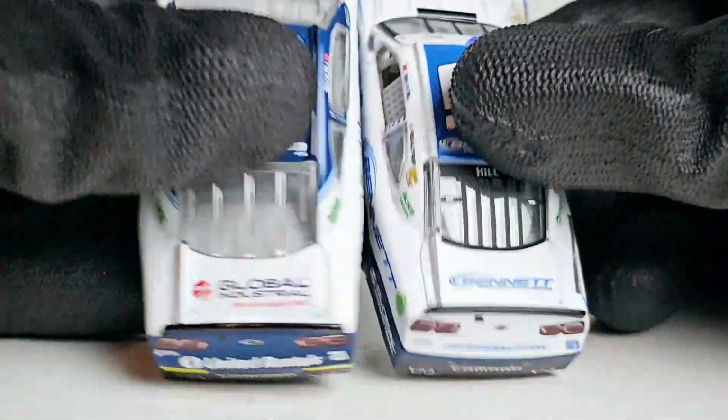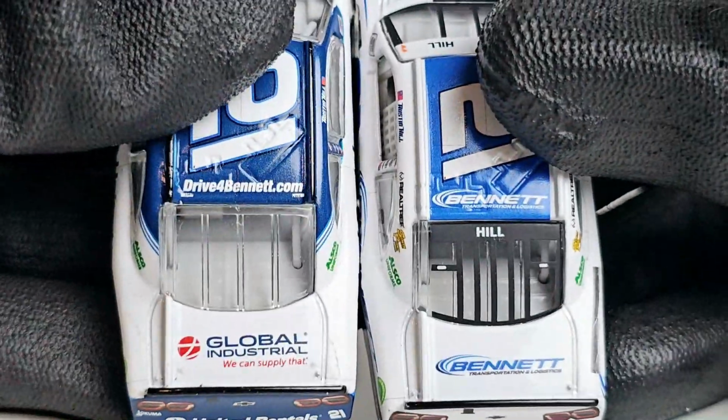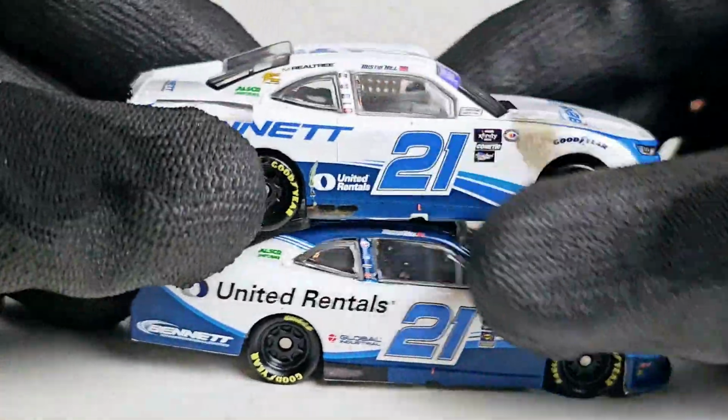But of course, no rookie stripes. I think both of these diecasts are really unique and very cool to have. But of course, if you're not the biggest Austin Hill fan, I can't blame you.